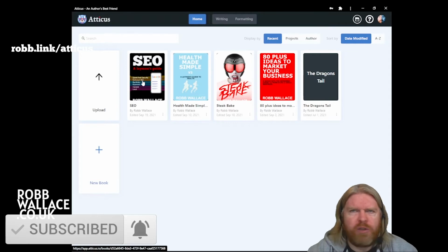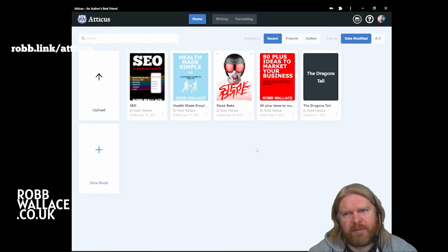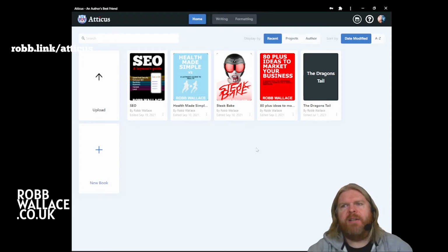So SEO A Layman's Guide, which is a book on websites and how to rank, all that kind of good stuff. I wrote that entire book in Atticus IO. Now, before we look at Atticus IO, home, writing, format, various other things, this is a progressive web app, which basically means it can be installed like standard software via your browser, the Chrome browser, onto your iPad, your Chromebook, or your desktop, Windows, etc.